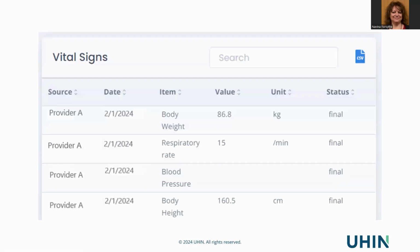The vital signs card includes clinical measurements such as respiratory rate, body temperature, blood pressure, and BMI that indicate the state of a patient's essential body functions. Users can search for specific vital signs or download as a CSV.